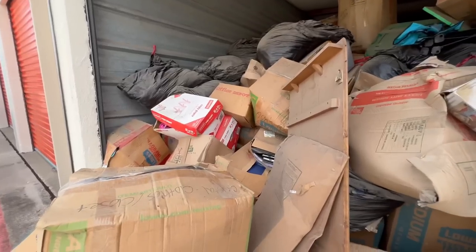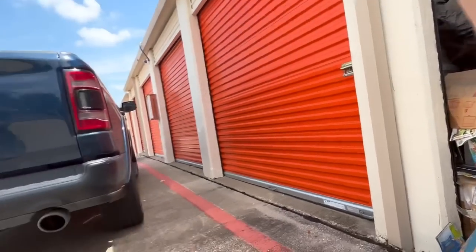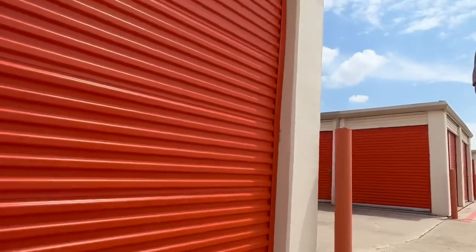Uh-oh, is it stuck? It's full. Yeah, Mike, you might have some stuff pushing. Okay, so this is the back side. I was like, oh, this is the wrong unit. Yeah, let's try to open the other side. You always wonder, is it full all the way to the back? See? That's full to the back.